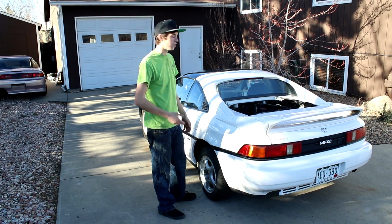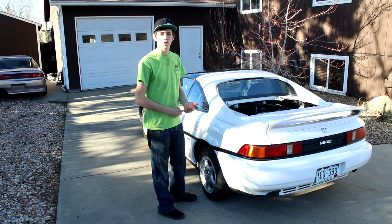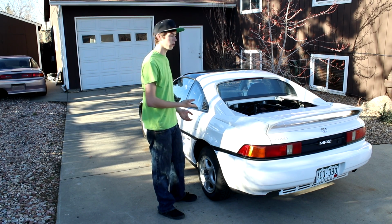So off the top of my head, to do a naturally aspirated K-swap in one of these cars, you'll need Hux Racing motor mounts, which are about 450 bucks. You'll need to find either a K20 or K24. I would recommend the K24 just because they're so much cheaper.